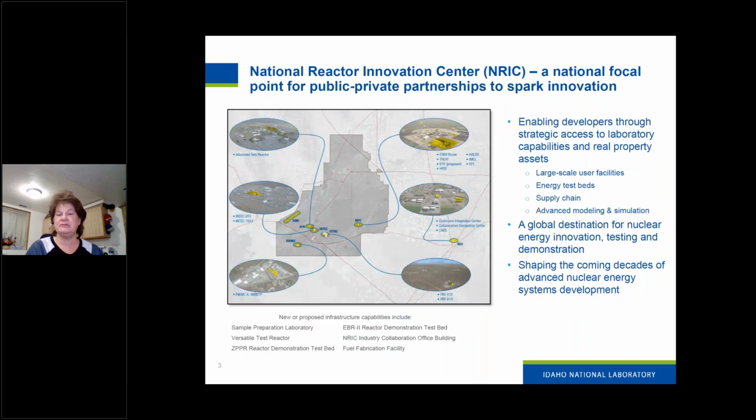So priorities of the laboratory right now with respect to its infrastructure development really center around the National Reactor Innovation Center that some of you may have heard of. Or as we call it, INRIC, because we love our acronyms, the infrastructure development priorities for the lab are in fact centered around enabling INRIC. And INRIC, by the way, is kind of the umbrella under which you will see the advanced microreactor developments coming on to the site in the future. We also have other capabilities that are within INRIC.